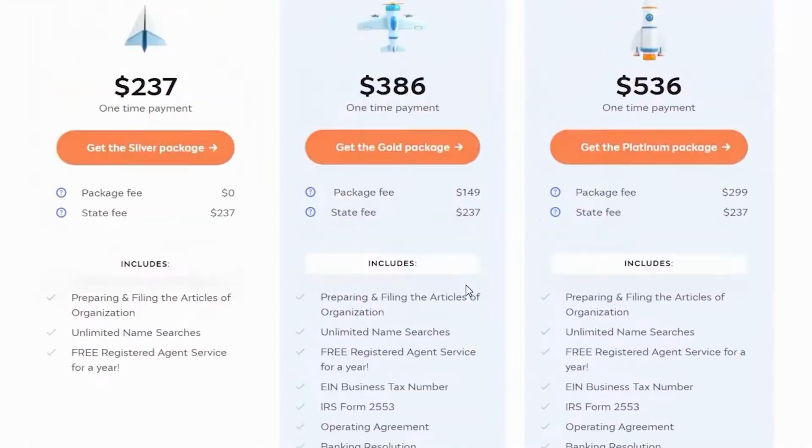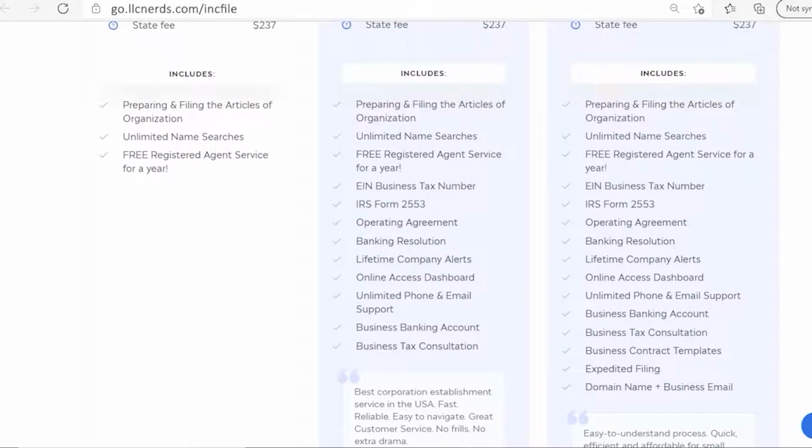With Incfile's Gold package, you won't have to scribble notes of these reports because Incfile will handle the whole process for you. Their Platinum package also has these services in the bag, with the unique addition of expedited filing, getting a domain name, and a business email which essentially increases your LLC's credibility.